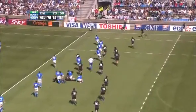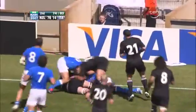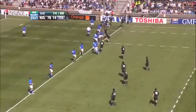Leonard. Major finds Jack over on the right wing. He's got support from McAllister. Also there, Major. Leonard again. There's Howlett.